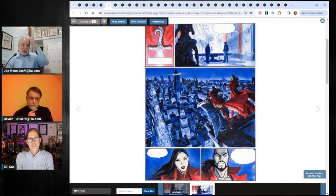It's called Raptors, just like the dinosaurs, but it's about vampires. And it's very early. It's the vampire Drago and his sister Camilla, and they are looking out over the city. They're always looking to seek revenge for the murder of their father. This is one of the best pages in the series. So again, a primo page.